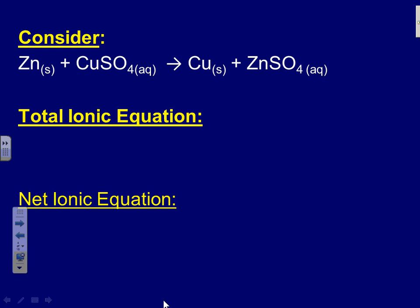And there is only one of them in there. There's one thing that doesn't change in that reaction. One of the ions. What do you think? What do you think there, Conrad?